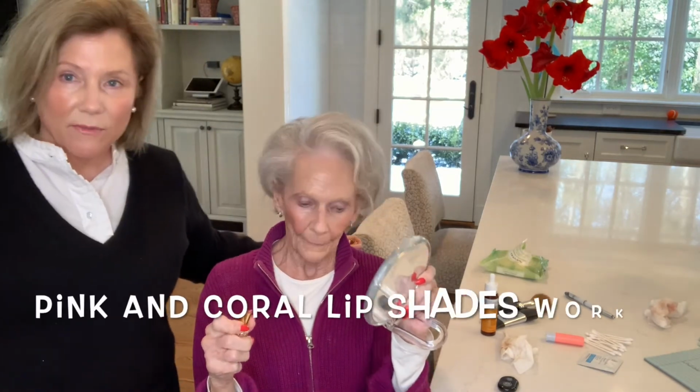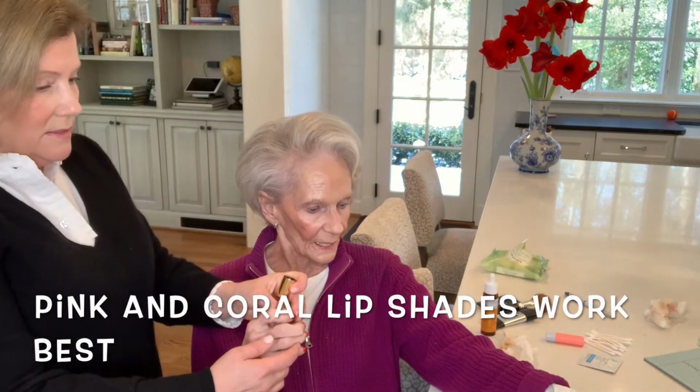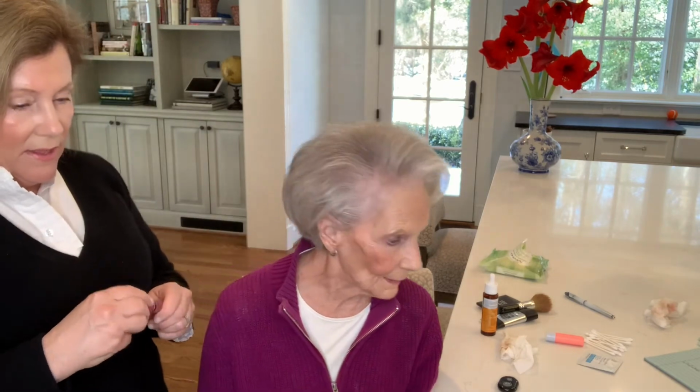Coral and pink looks the best. Coral and pink. And I know, do you use any lip gloss? No. Let me just like that. Okay. So that color really works nicely on you. I like that.